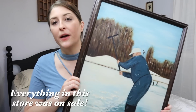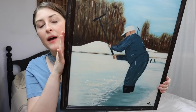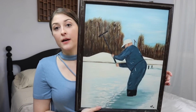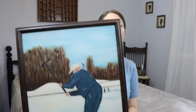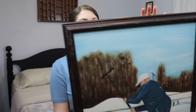It's not a bad price, but it is a little hand-painted oil painting, obviously, but I just think it's so pretty. Like something about this blue and then the whites. Obviously this will be for winter time. I don't even know what he's doing, like ice picking maybe. And then the frame does have some scratches and stuff, but I don't know, y'all. What do you think? I feel like a lot of you will probably think that it's ugly and you would have definitely passed for $7, but I liked it.